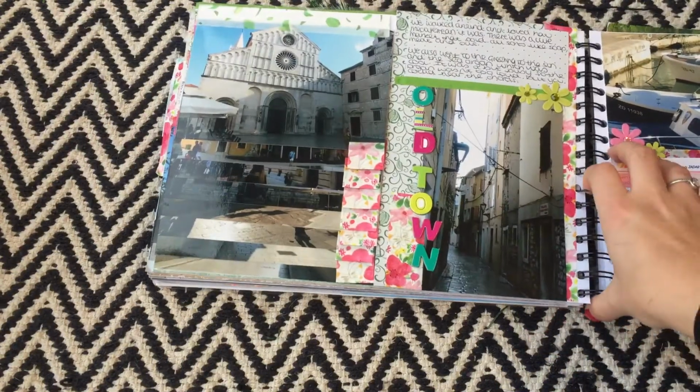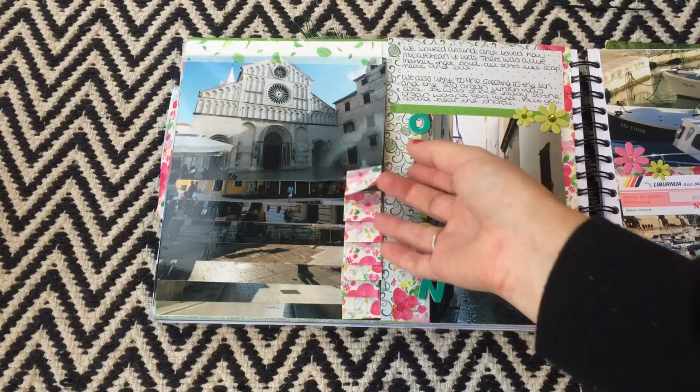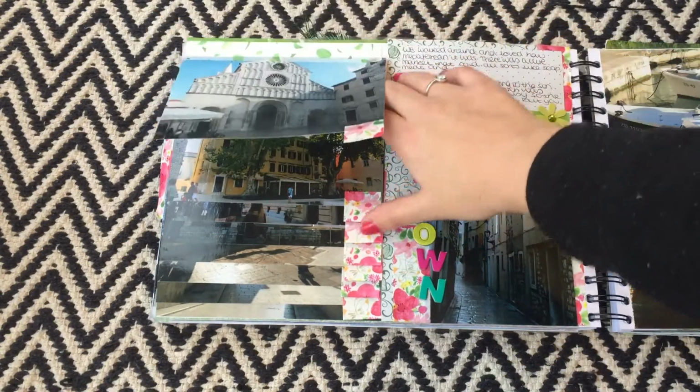So again, it's just some more pictures of the old town. I've tabbed them all down just so you know that you can flip them up.